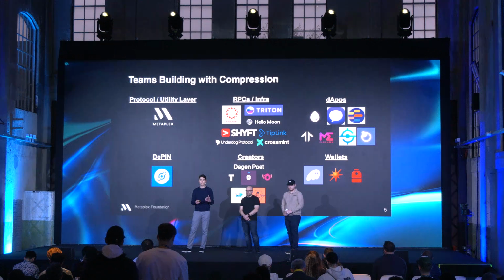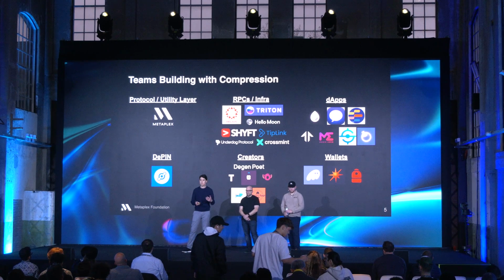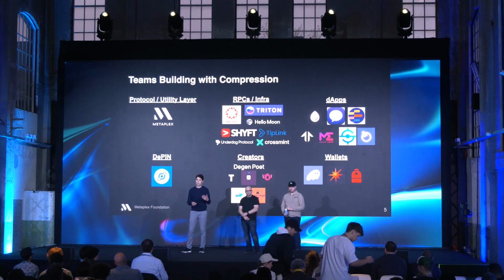There's a lot of teams right now that are pushing adoption of compressed NFTs. Obviously, you have our team that's spending a lot of time working on things like Bubblegum, the Metaplex DAS API, and a utility layer that we're also building to make working with compression even easier. But there are a lot of other partners across the ecosystem that have played a huge role in getting us to where we are today. Some of the RPC providers, such as Helius, Triton, Hello Moon, and others, have played a key role in improving the DAS API and providing critical services like indexing compressed NFT data and other elements that are fundamental to compression.